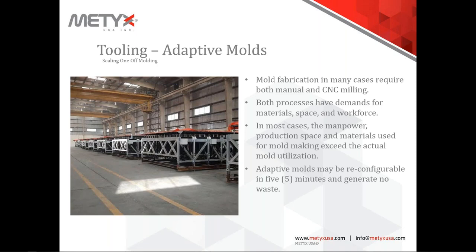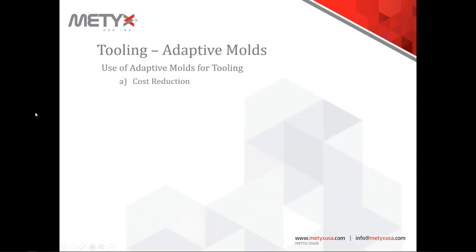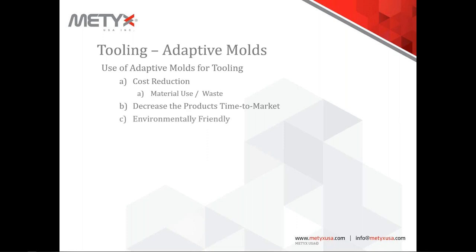Adaptive molds can be reconfigured pretty quickly from mold shape to mold shape within minutes, as the mechanism cycles through it. So you don't generate any waste. There's no redundancy. There's no excess labor associated with it. Your footprint on your production floor is the same between mold and mold. And we do have a cost reduction with the material use and the waste associated with tooling fabrication. It can really decrease the product time to market. You can get out there pretty quickly. It's environmentally friendly. You don't have any VOCs or anything that you're spraying around to develop the tools.